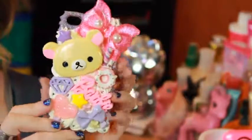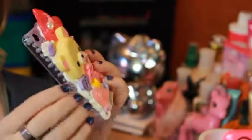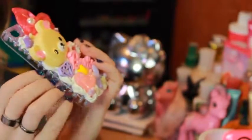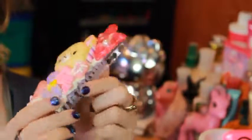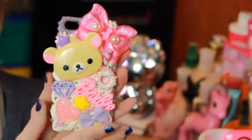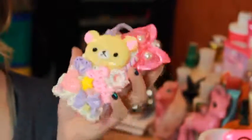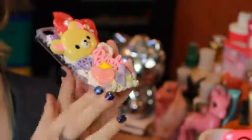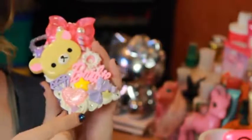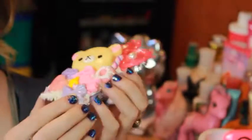Then I also made this one. It's just a Kuromi, and it says Barbie, and then the side drizzle on this one is purple glitter. If you guys want to know what the side drizzle is, all it is is puffy paint or fabric paint that comes in the little tube. If you aren't familiar with puffy paint, just search puffy paint, and you just let it dry completely, and then you start putting on the silicone. And the silicone I just get at Walmart. It is the GE brand 100% white silicone.